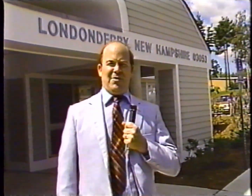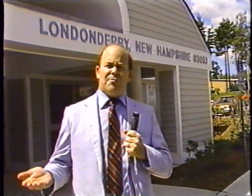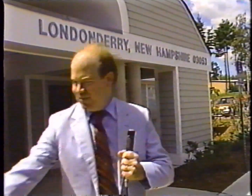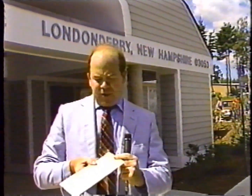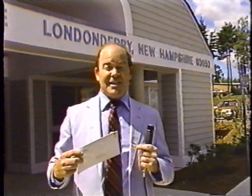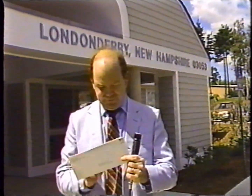Here we are standing in front of the post office in Londonderry, New Hampshire. Now, you may remember on the last show that I wondered aloud, what happens to a piece of mail when you mail it? Well, today we're going to find out. Where is that piece of mail? Here it is. The U.S. Postal Service has agreed to allow me to mail myself as a letter to my mother in Santa Monica, California. Here's the letter.